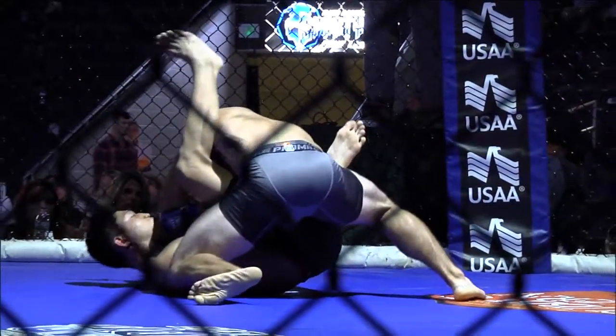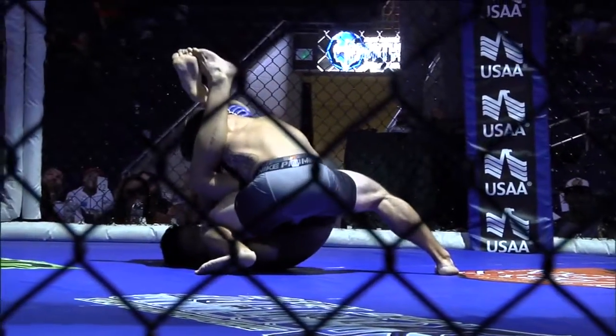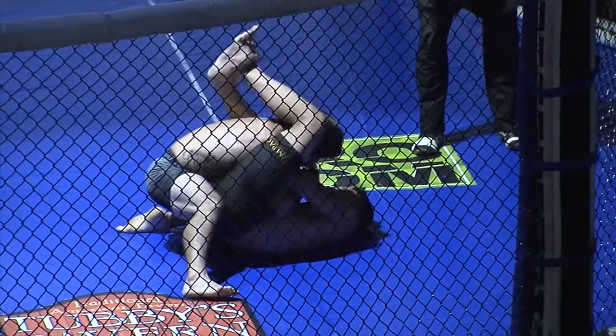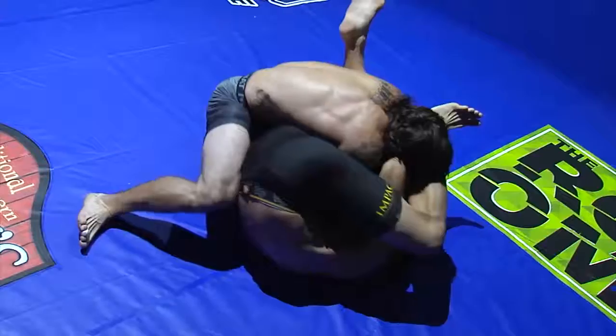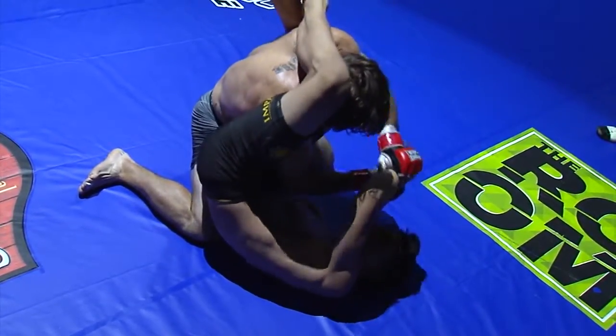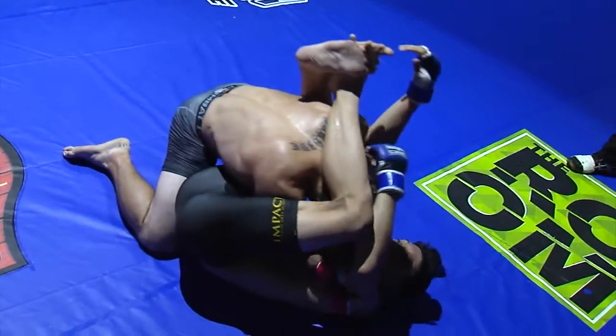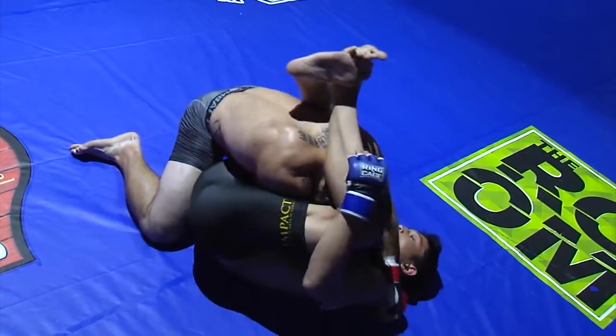Great defense by Graham, laying down some serious ground and pound on the top, trying to advance his position. But Geno's all over it, man. He's long and he's limber. He has good flexibility. Looks like he's going for an arm bar. Is he going to bring him down again? Bringing him close, keeping him tight.